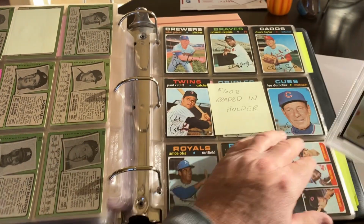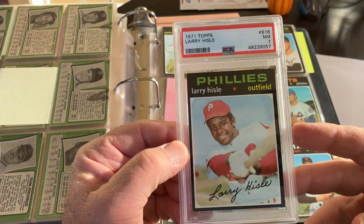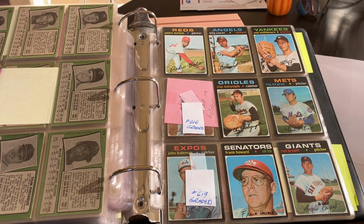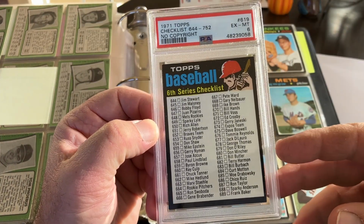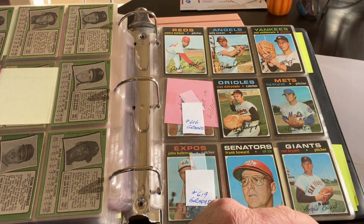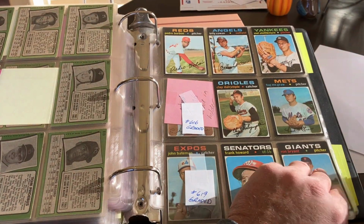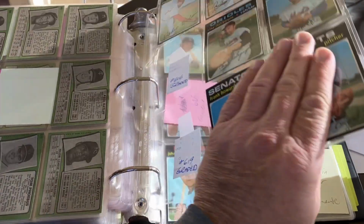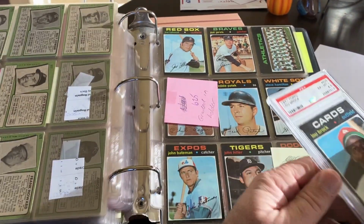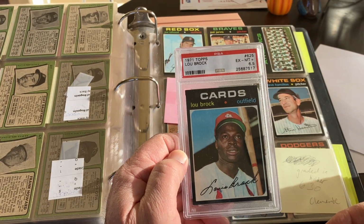Larry Heisel. Whoops. Turn the page. Card 616. Larry Heisel in a 7. Card 619. Checklist in a 6. And did Frank Howard just pass away in the last week, I think. That was sad. Doggone it. See, it's a depressing video. Lou Brock in a 6.5. Card 625.